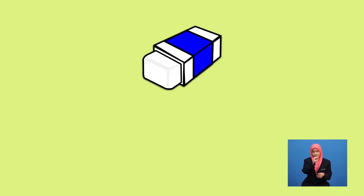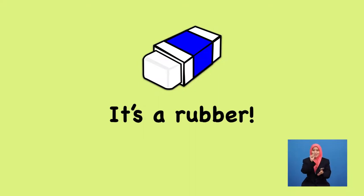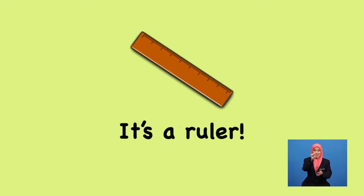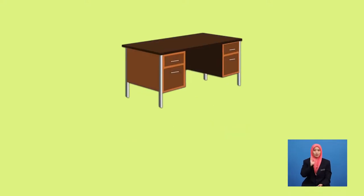Here's another one. It's a pencil's best friend. We use this to correct the mistakes that we have made. Now, what is it? Come on, I'm sure you know this one. Bravo! Yes, you got it right. It's a rubber. Now, we use this to draw a straight line. What is it? Yes, it's a ruler. All right, last one. This thing has a body and four legs. We put our things on and in this thing. Bingo! You got it. It's a desk.